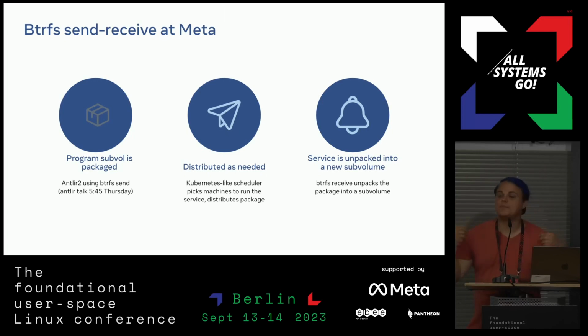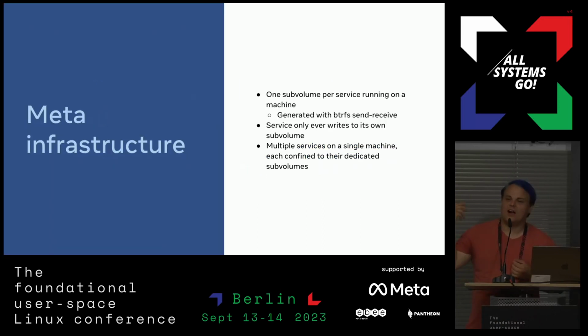It's very cool technology. We then use a Kubernetes-style scheduler to ship the package around to wherever it needs to go. And then we use Btrfs receive, which writes the exact on-disk representation of the service's subvolume onto the Btrfs file system that's already on the service runner machine, and starts up the volume and all that stuff. Important to note here is that the service only ever writes to its own subvolume. There's no storing stuff on the root file system from within a service. And while we do stack multiple services on a single machine sometimes, each of them is confined. Even if they all need to write data, they all do it to their own dedicated subvolumes.